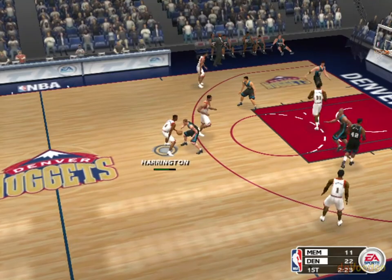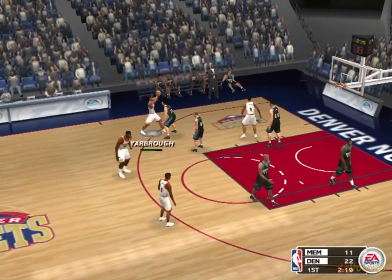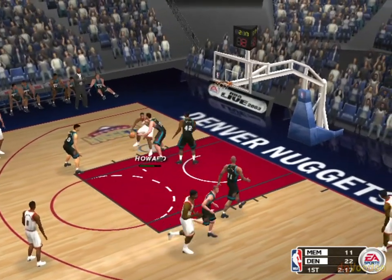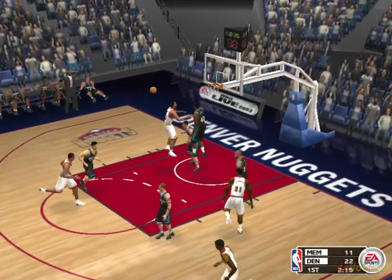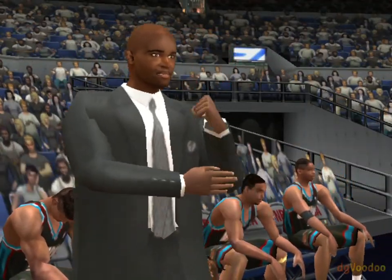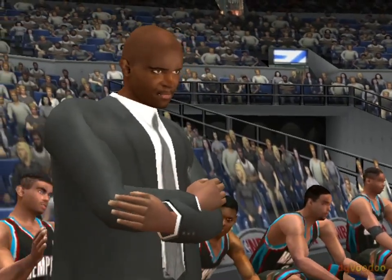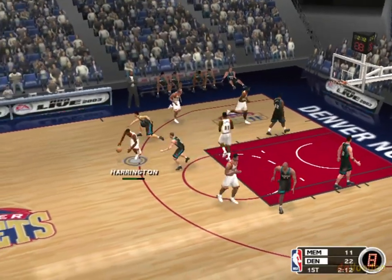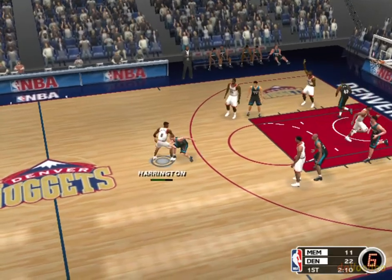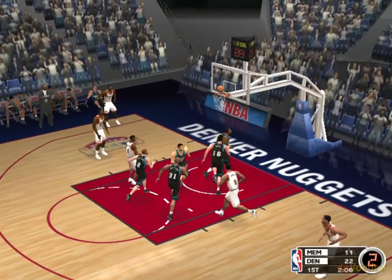Harrington sets the offense. Seems to me they're looking to generate some points in the paint. Howard backing down. Fakes it. Shot blocked by Wright. Out of bounds. Nugget ball. 9 seconds to get it off. The rest of the team gave him some room to operate. Harrington shoots.